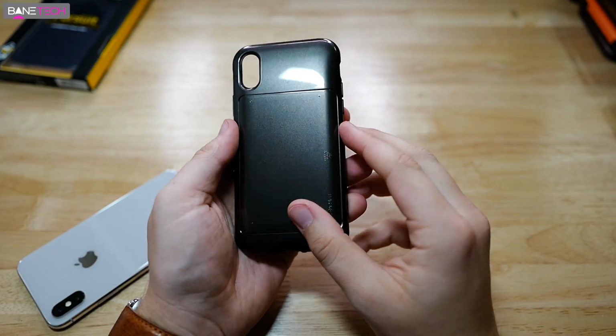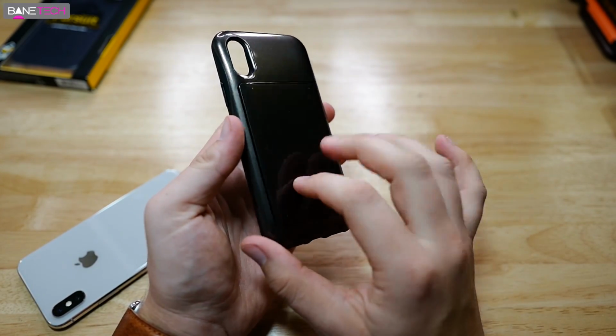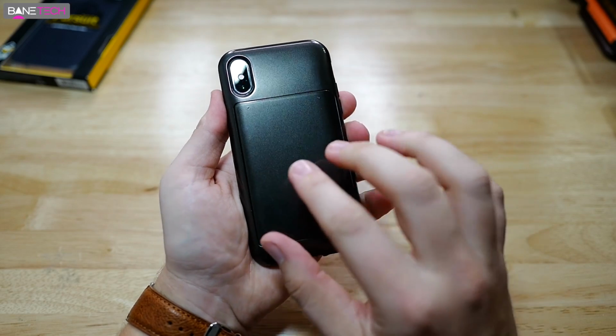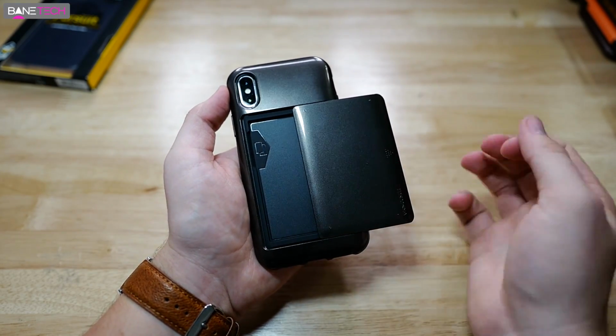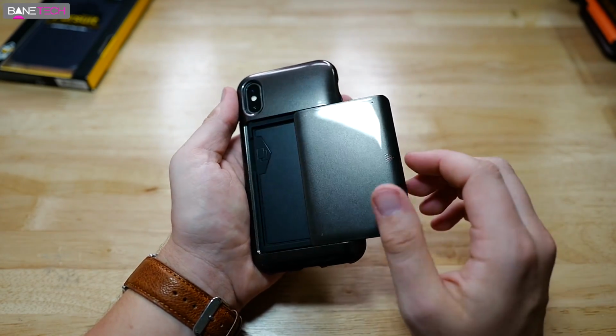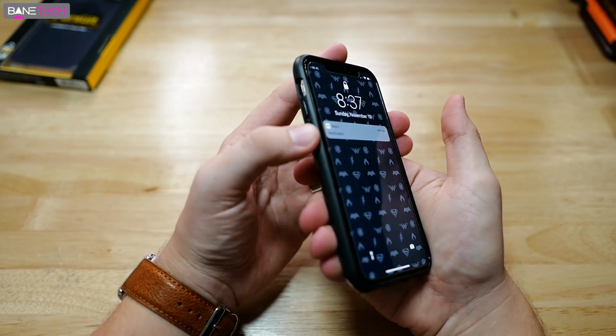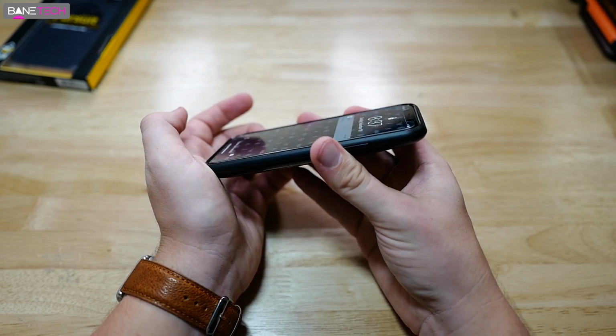This last case from Lumion is another wallet style case, and it's the kind of style that I like because it has the wallet options on the back. This one just functions a little differently because it slides open versus like a door kind of hatch. Probably only going to get 2 cards max with this case. And the buttons are nice and tactile, no complaints there. Gray coverage just like the other cases.